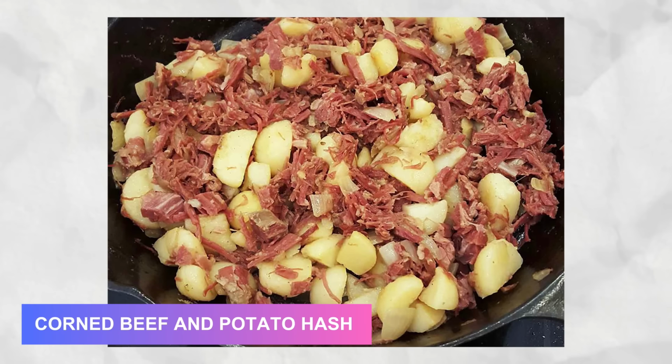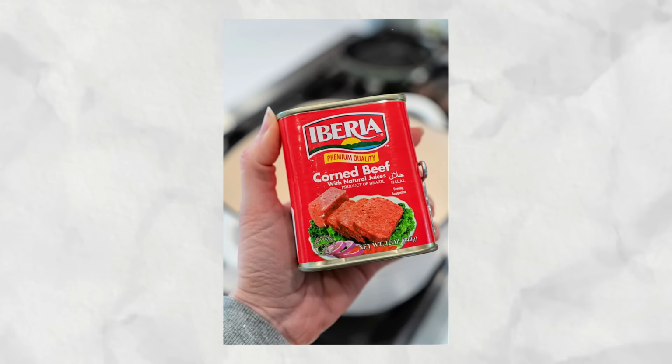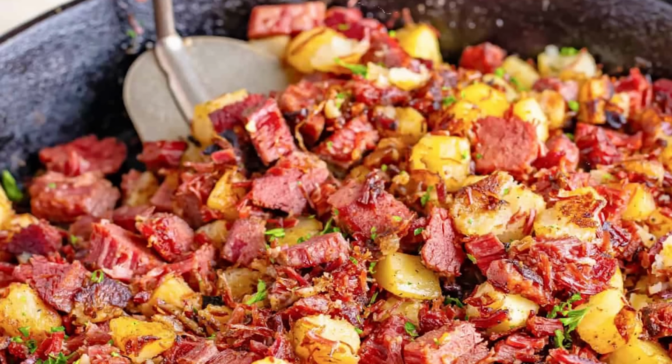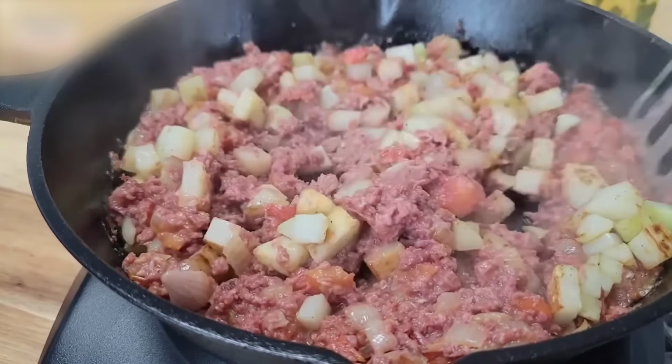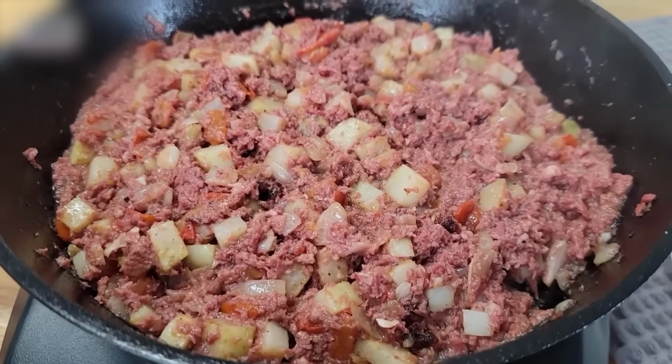Corned beef and potato hash was a true Depression-era hero. It was affordable and filling. In a time when fresh meat was hard to come by, corned beef in a can was a lifesaver. Corned beef and potato hash was a shelf-stable, cheap, and stretchy meal. It was a dish that kept bellies full without keeping the wallets empty. The beauty of corned beef hash was in its simplicity.